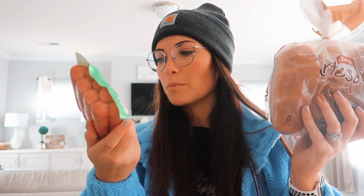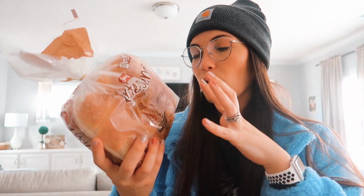One of these rolls has 200 calories, so definitely not a low calorie product, but I thought one of these with one of these would only be like 300 calories, so that'd be a really super easy lunch with some veggies on the side. I feel like that would be delicious, and this bread is just so dang good. So I'm very excited to try those out. I'm pretty sure those are a new product. I'm pretty sure it said new.